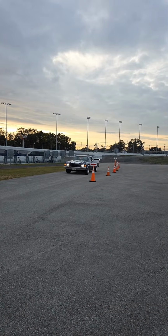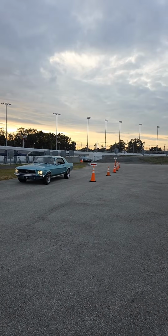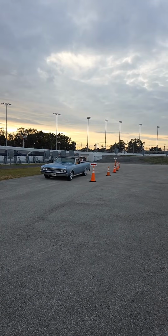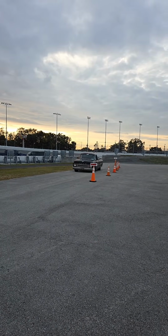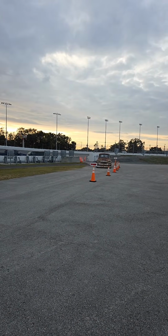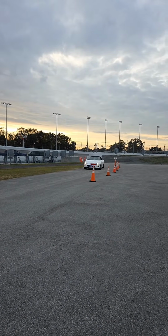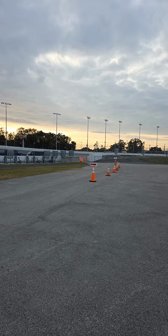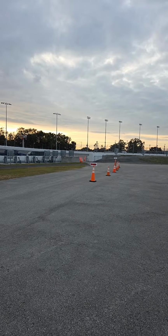Palm Coast Cruisers in the house. Good morning. This is the Daytona Turkey Run from the Daytona International Speedway. That's the turn 3 entrance right there.